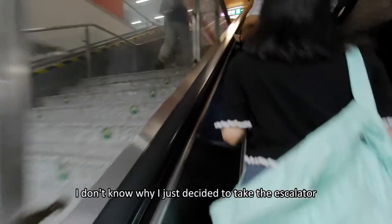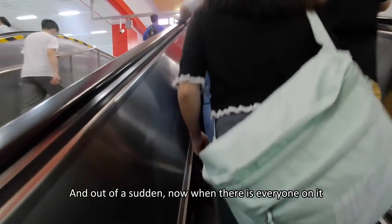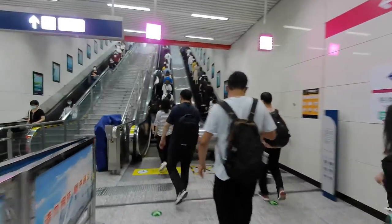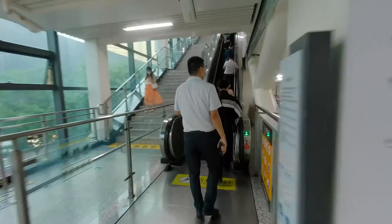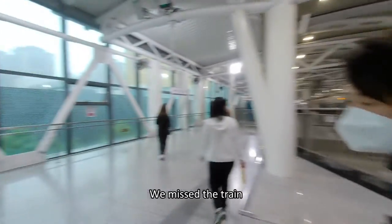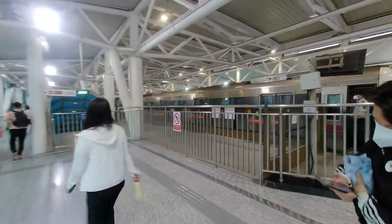I don't know why I just decided to take the escalator. I haven't been taking it almost the whole day, and all of a sudden, now when there is everyone on it, it's all right. Oh, no, no, no. Did I miss the train? We missed the train. It is right there and we missed it.